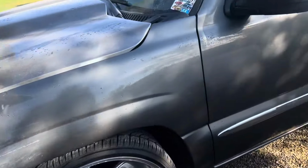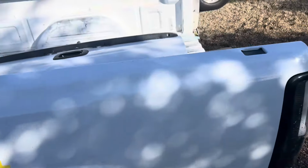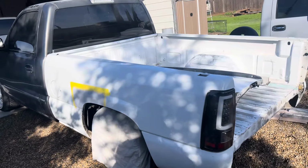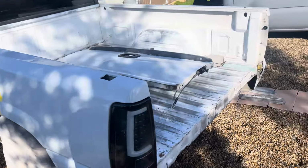We got this dent pulled out on this truck. The customer requested he only wanted the dents on the bed pulled out. We're gonna go ahead and fix that. He had a little dent up there.